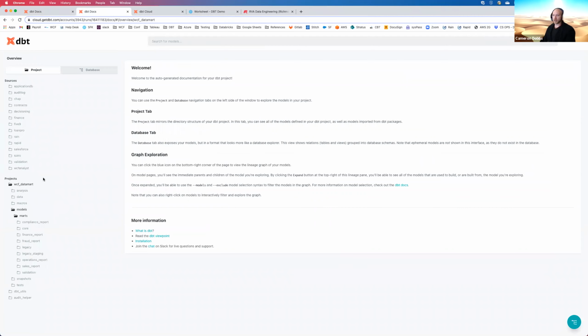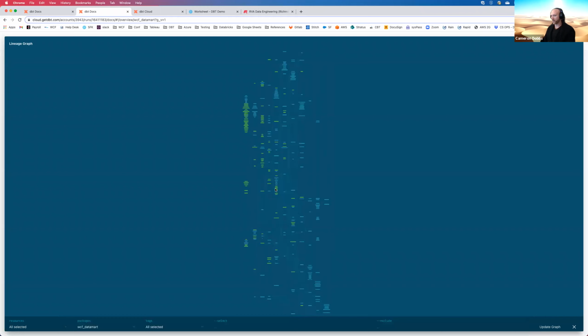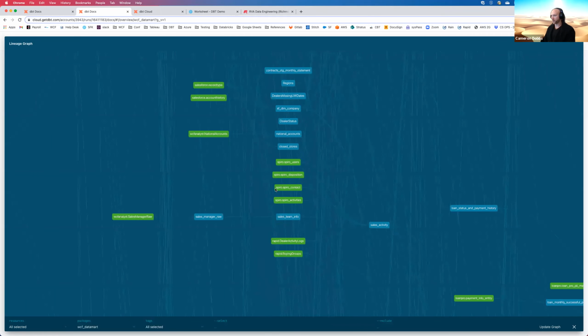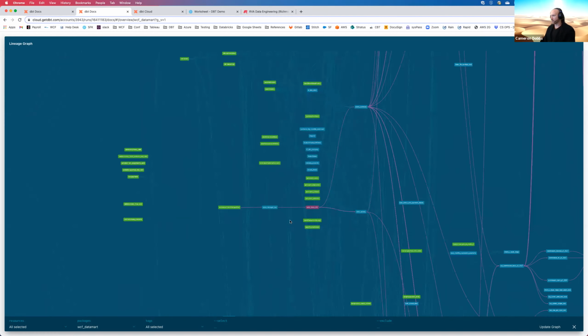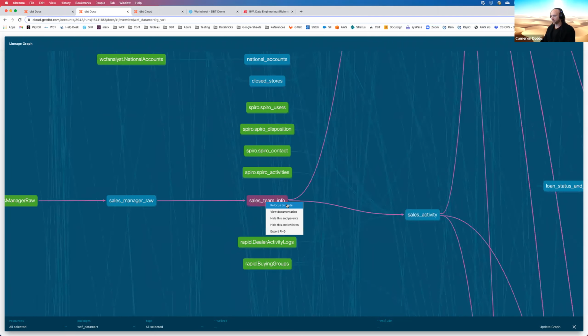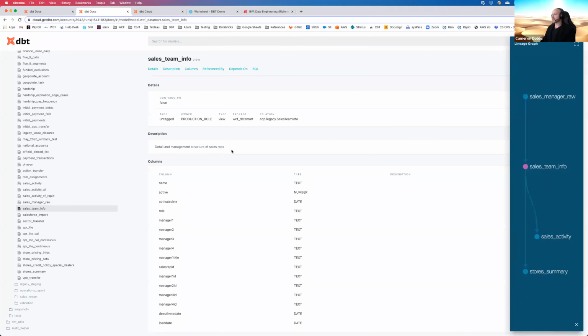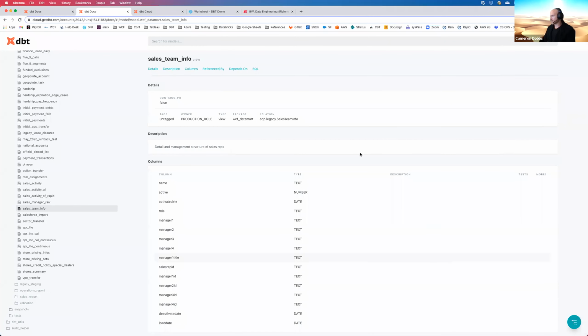So an enterprise build out of the lineage, this is our repo within Westcreek right now, can get pretty big. I'll show you guys what that looks like. So this is all of our current models. We still have a lot more to go. I think we have about 120 models overall. But you can focus on any one of them, and the purple lines are all the downstream. If I zoom in a little bit more, refocus on node, there you go. So here's all the downstream of sales team info, which is awesome.